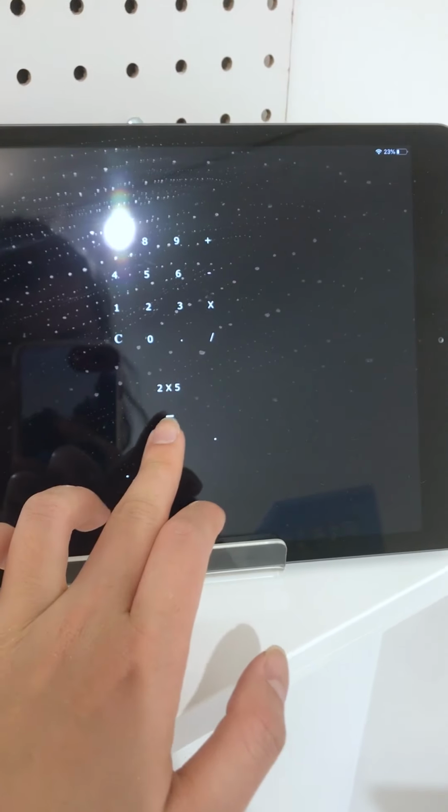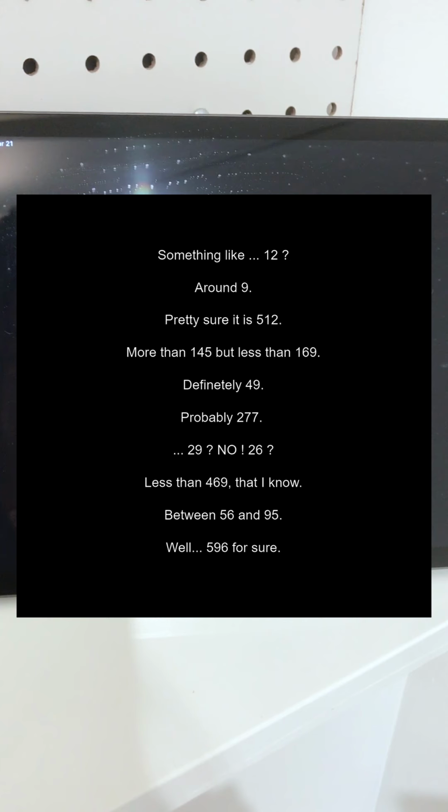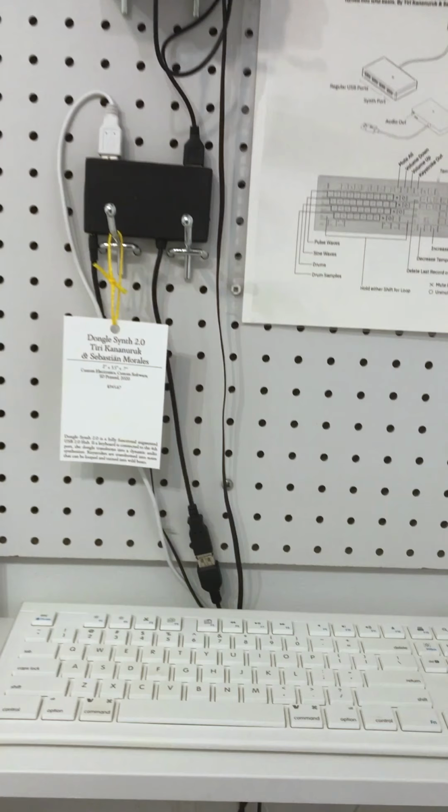Its purpose is to kind of guess the result of an operation. This calculator gives you an estimate of your calculation with a nonchalant answer. It's meant to be used for everyday situations like buying groceries and personal accounting. Next to it is Dongle Synth 2.0 by Thierry Kanonaruk and Sebastian Morales.